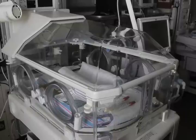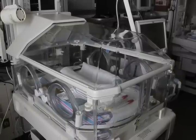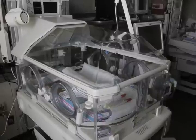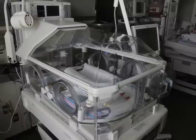The portholes on both sides of the bed allow parents and medical staff access during care of the baby. Located next to the giraffe bed is a ventilator. This is one type of respiratory support used in the NICU. The ventilator provides respiratory support either by an endotracheal tube, which is a tube placed into the airway, or by a special nasal cannula.